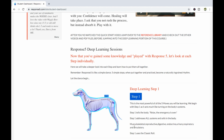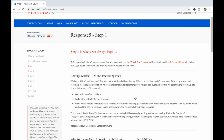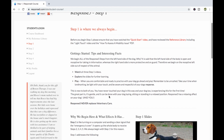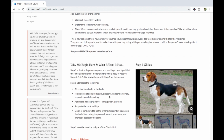So let's click into step 1. So Response 5, step 1, and this of course is where we always begin. And what I like is that you start with interesting tips and interesting facts. And these kind of build on throughout the 5 steps, so you learn more and more tips and facts as you go along. And with all 5 steps, you have why we begin and what effects it has, which is quite great to learn. And then off to that side is those step 1 slides.